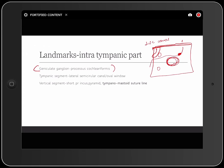Then it becomes the vertical part after formation of the second genu. So after the second genu, there will be the vertical part. The vertical part will give off the nerve to stapedius and the chorda tympani nerve. By the formation of the chorda tympani, there will be the chorda facial angle, which is important while doing surgeries.